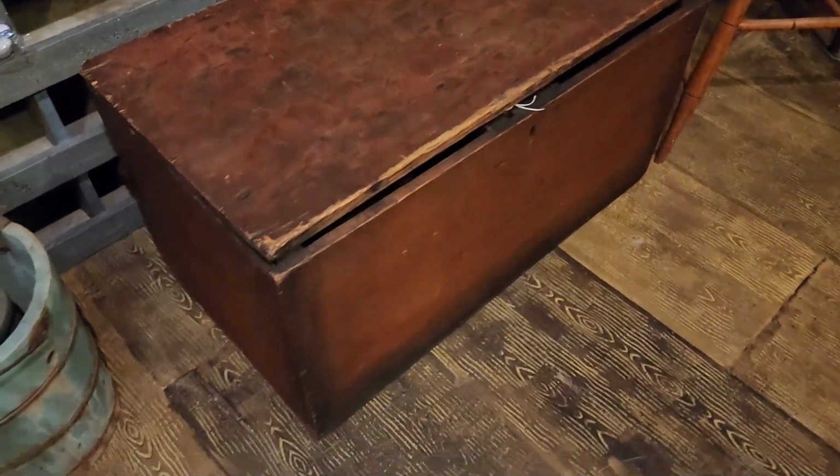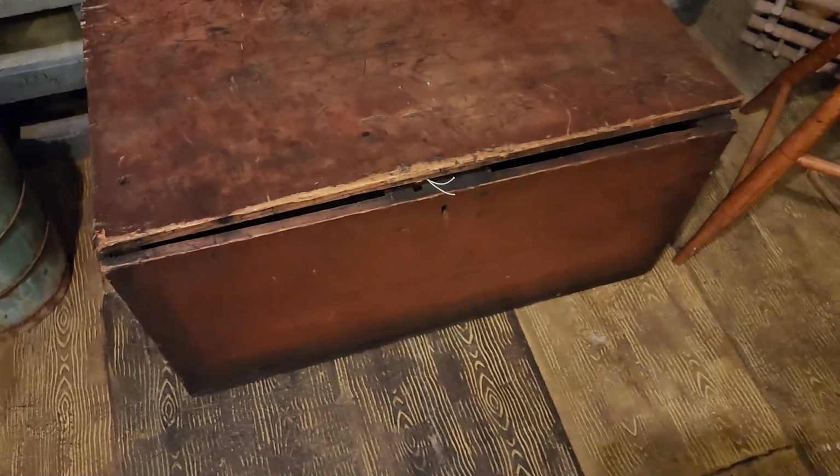Wow. So maybe there's somebody out there that can give me a little information about who maybe B.T. Hassett might have been. But it is red all the way around, I believe, on this back side as well. Yes, red on the back side as well. Just a lovely, early, unretouched piece.